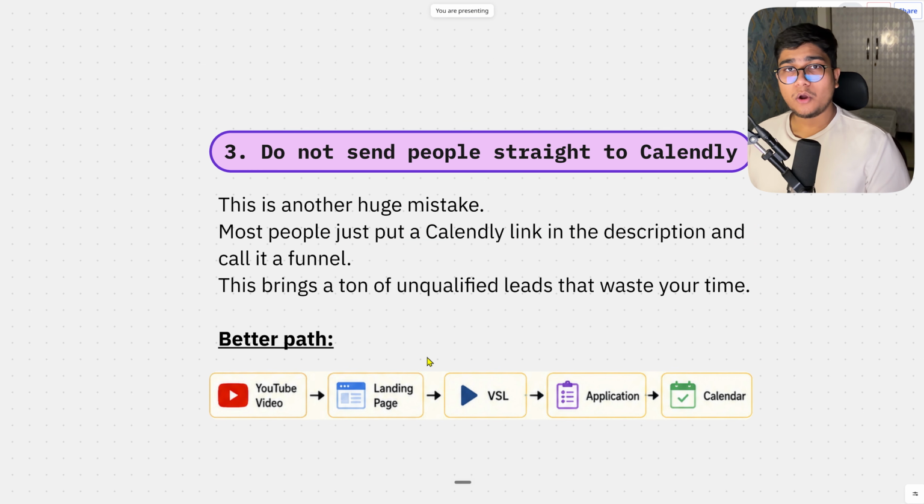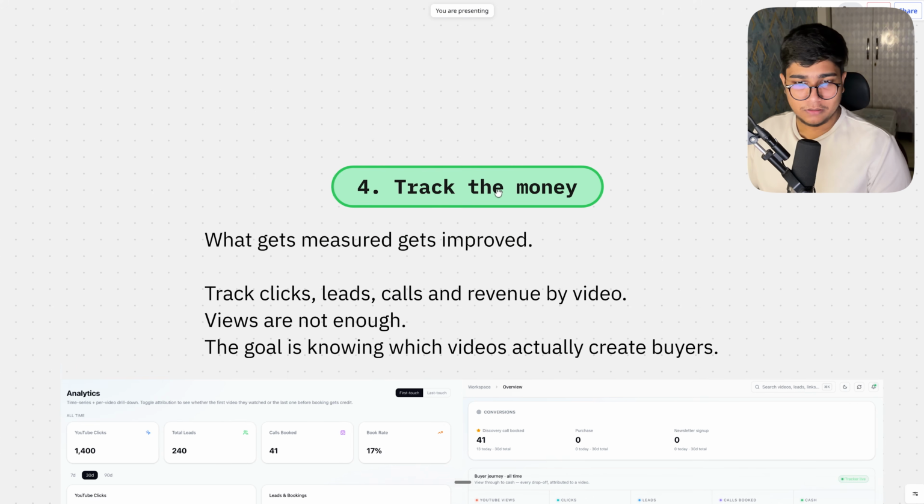And once they book the call, you might have a nurture sequence going on. You might send them your YouTube videos. You can nurture them even further, and then they just show up on the call. You close the deal, boom.